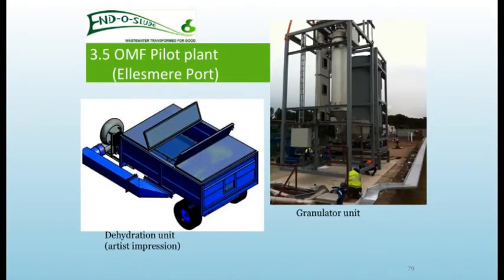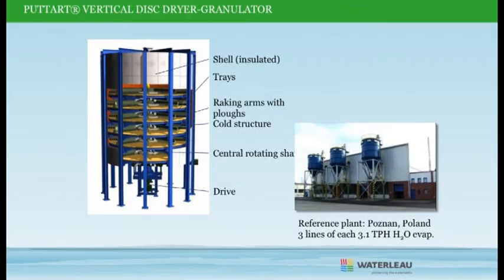Here you see an artist impression of this dehydration unit. I didn't find a picture yet, I'm sorry for this. Here you see our granulator, our PUTAR technology in small scale. We call it the Lilliput. This Lilliput here is being mounted in the wastewater treatment plant of United Utilities in Ellesmere Port near Manchester. I will have a small intermezzo about our technology PUTAR.